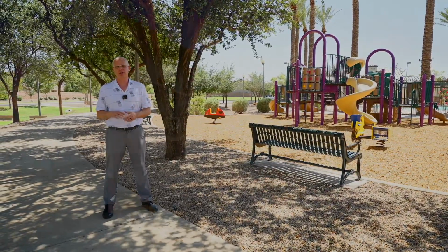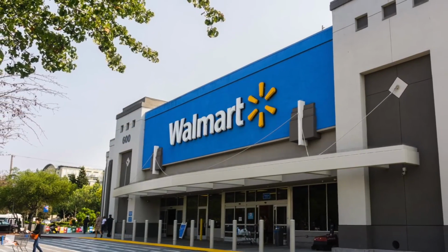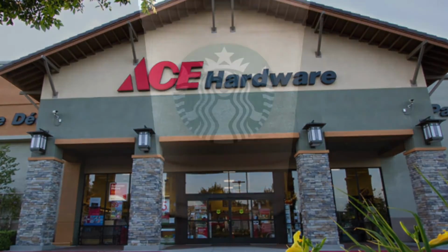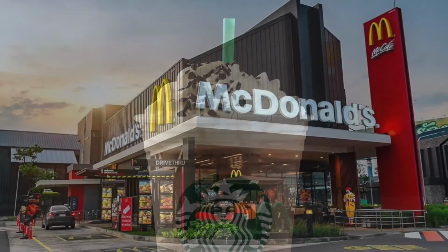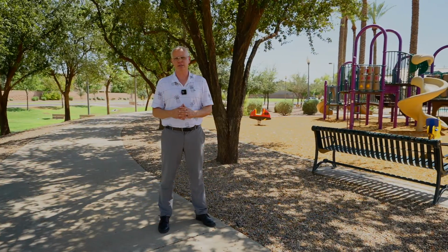For grocery stores, you do have a Safeway, as well as a Fry's, and there's a Walmart down here as well. If you just need some hardware necessities, you have an Ace Hardware. You don't even have to leave the community to get to. For eating, you have pretty much anything you can imagine. You, of course, have your Starbucks. Everybody needs a coffee. You have your McDonald's, you have your Freddy's, and you have your pizza places. So there are plenty of options as far as dining out is concerned.